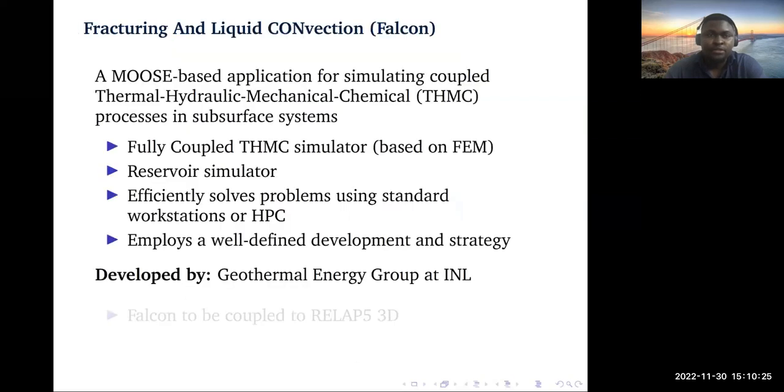Some of the tools we used is FALCON. FALCON is a thermohydraulic mechanical application that we use in subsurface systems. It's embedded in MOOSE. MOOSE is a general code designed by Idaho National Lab, and FALCON is one of its applications. This code can be used for simulating reservoirs, we can effectively use it to solve problems using high-performance computing centers, and it employs a well-defined development strategy in solving real-life problems. It has been developed by the Geothermal Energy Group at the Idaho National Laboratory, and we couple FALCON to another code, which we call RELAP5-3D, which I'll talk about in a minute.